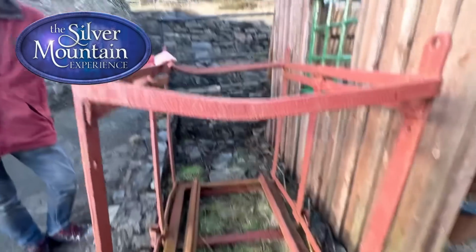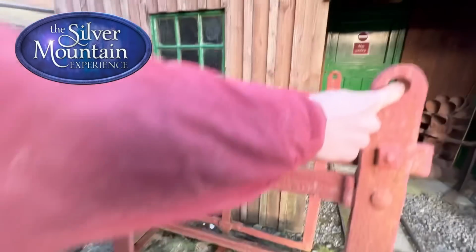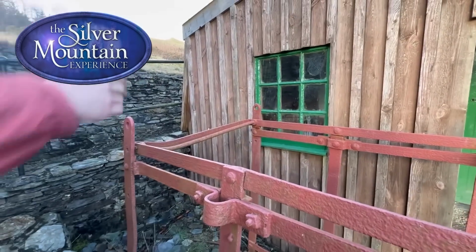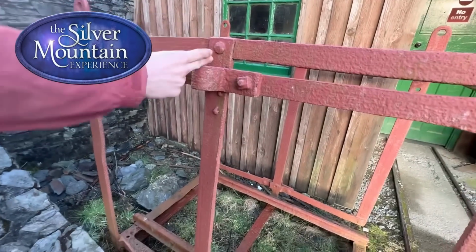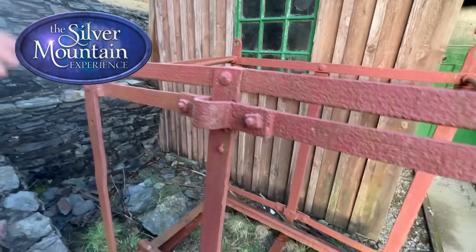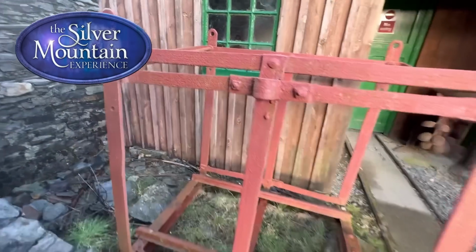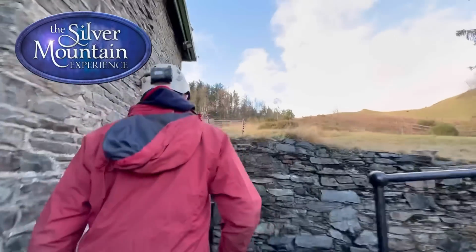And obviously you could carry wagons as well. See these four eyes, one in each corner. This would have been how it was held by the chains. And then the safety guide rope, the guide poles would have gone down one on each side there so that it wasn't swinging around the place. That's a nice artifact. Very nice, yeah, absolutely. Beautiful.